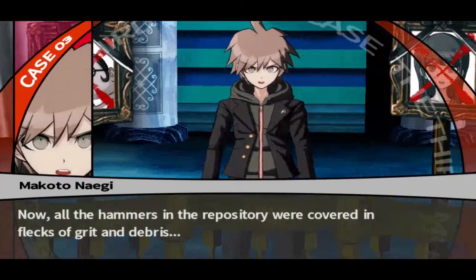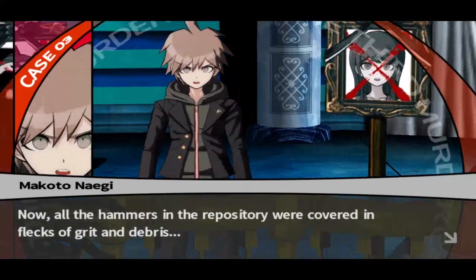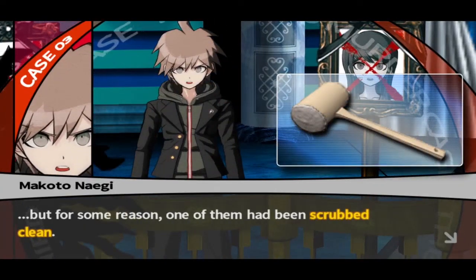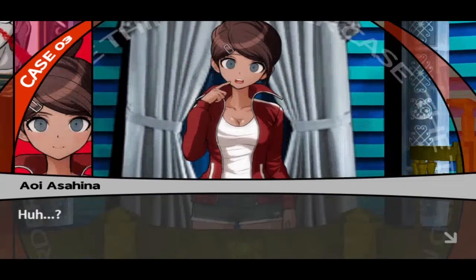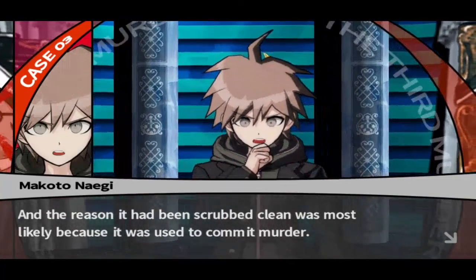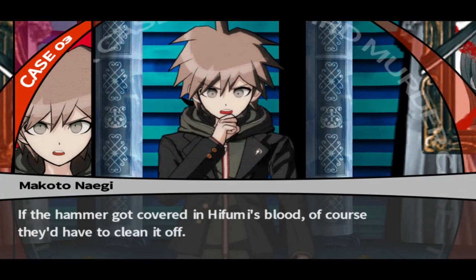All the hammers in the repository were covered in flecks of grit and debris. But for some reason, one of them had been scrubbed clean. And the reason it had been scrubbed clean was most likely because it was used to commit murder. Oh wow. If the hammer got covered in Hifumi's blood, of course they'd have to clean it off.